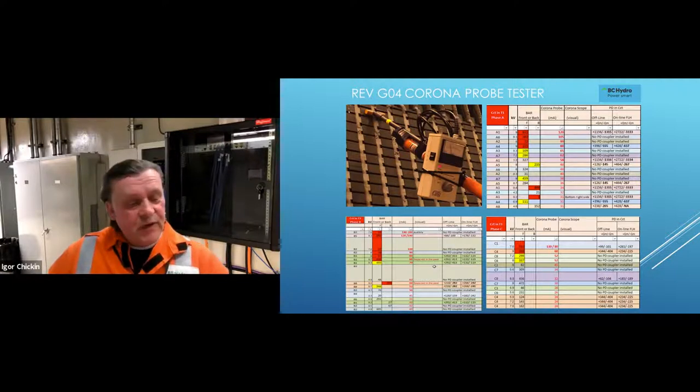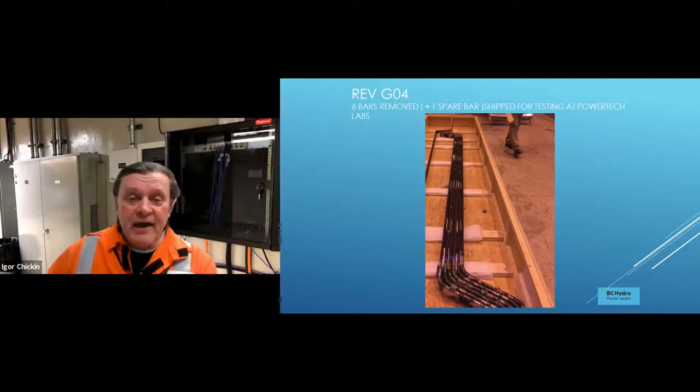I'll show you a quick picture: for every phase, it's the bar number and milliamps reading. You may notice it's very high, like 120 milliamps compared to an acceptable less than 20. Other phases are even higher, from 140 to 200, and phase C was 130 milliamps. So that told us that we have a problem.